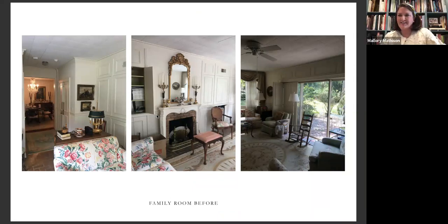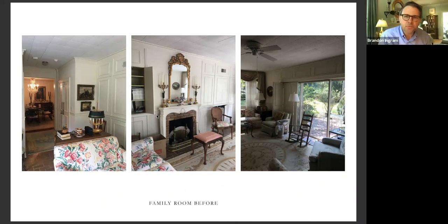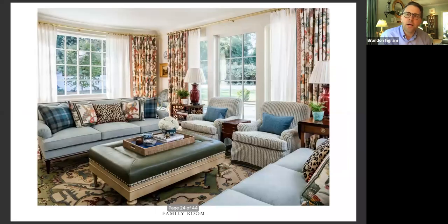And so part of our goal was just to open that space up. It was a great space and it served the house well in its day. But we thought it was an opportunity to open it up, breathe a little new life into it. We actually preserved that interesting bow window in the back, that curving window.